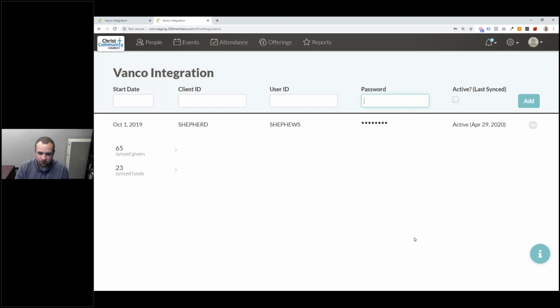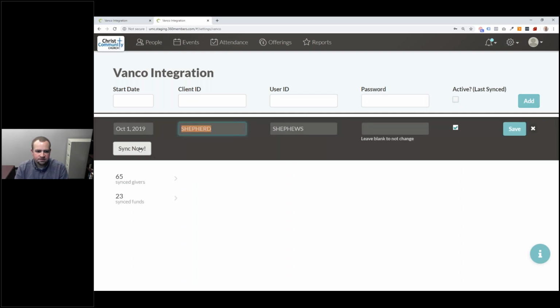Once you get your credentials, you enter them in here and you make it active. And then you click add, and it adds it to this line here. When you click on that, you'll notice that there's a sync now button. That's what you do that first time to bring in any previous transactions. But after that, it'll sync automatically. Every day it's going to go out and look for new ones, any new gifts, and move them into your account.